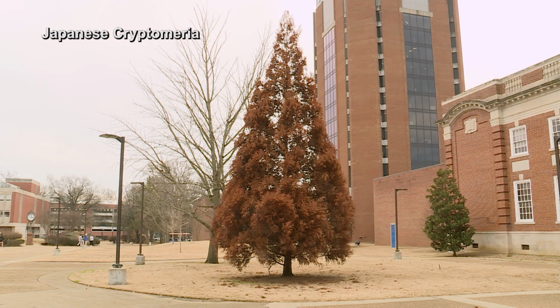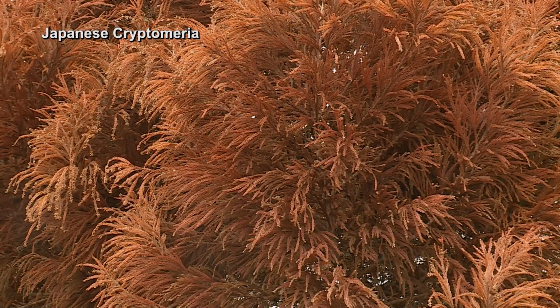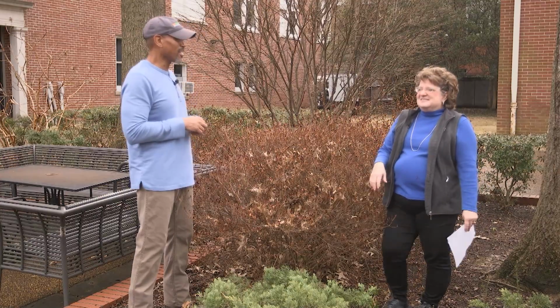They're zones 5 through 8, and they're beautiful trees, but some of them have turned all brown, but mine at my house are all green. How about that? I don't know why some people have brown Japanese Cryptomeria and some people have green ones. It's interesting. Microclimates maybe?